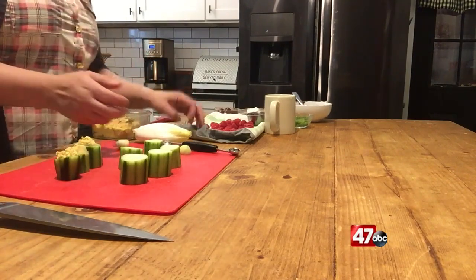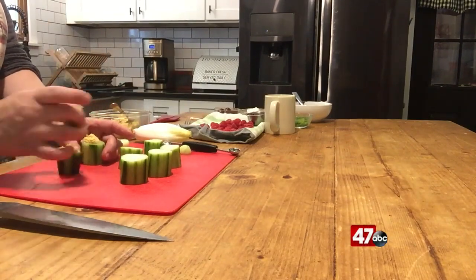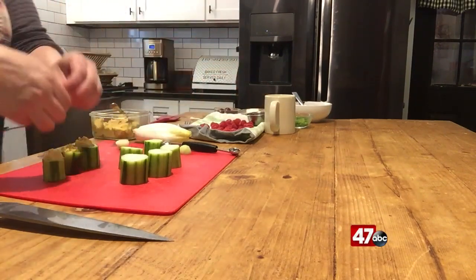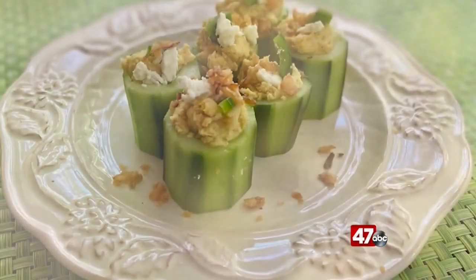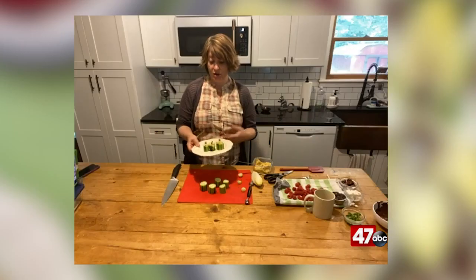You could use something like chicken salad or shrimp salad or tuna salad, guacamole, anything that you would eat with a cracker or a spread on bread or something like that. Some cheese. In fact, I've got a little bit of feta here. Why not? We can put a little bit of feta on top of each one. I've got some jalapeno here. Make them a little spicy if that's what you're into.